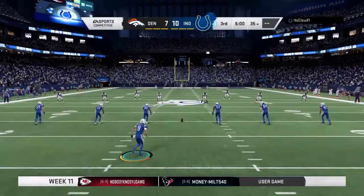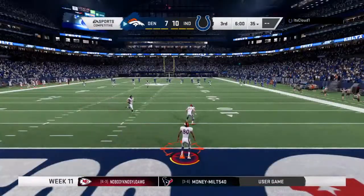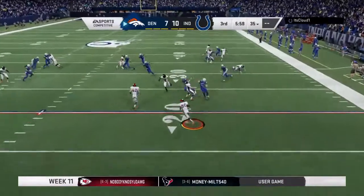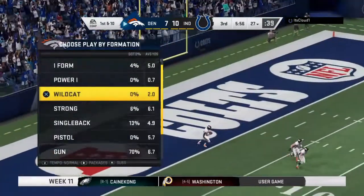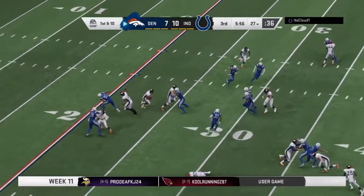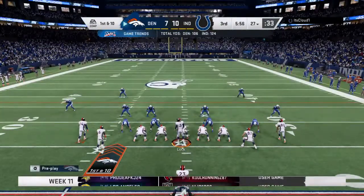Coach, both teams appear ready for the fight ahead, and we resume action here in quarter number 3. This is fielded at the goal line. And he'll take this across the 25, a couple extra yards, up to the 27-yard line. The Broncos onto the field, ready to start their next drive.